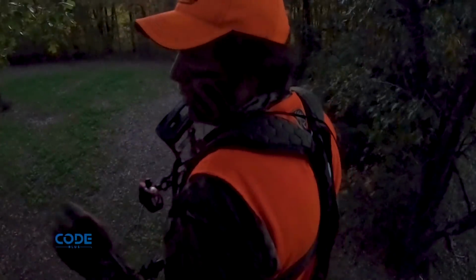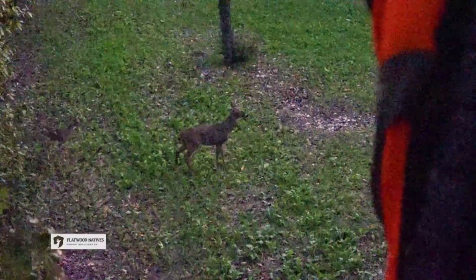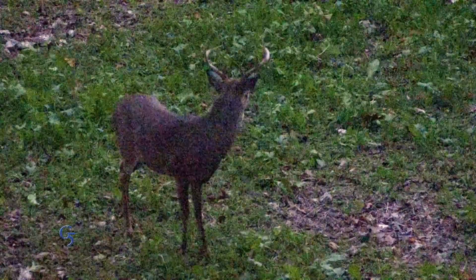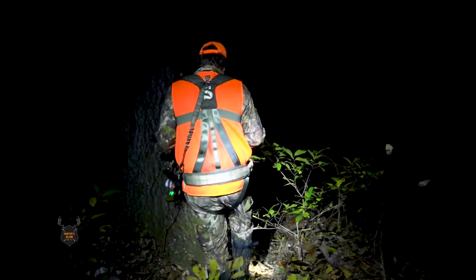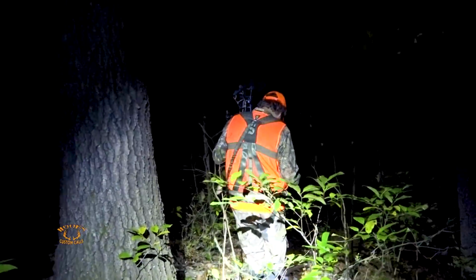The shot was a tad high, but it made for an easy drag. As shooting light was fading, Tyler and Owen heard footsteps through the leaves. It was a nice young buck that approached from straight downwind, and once again, our scent control system worked perfectly. At dark, Tyler and Owen climbed down to retrieve their 2 does. They had a great hunt.